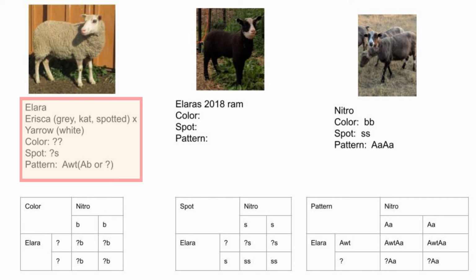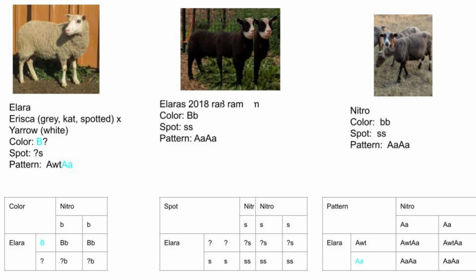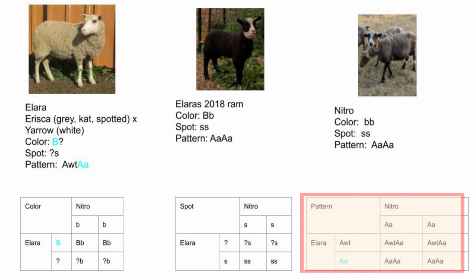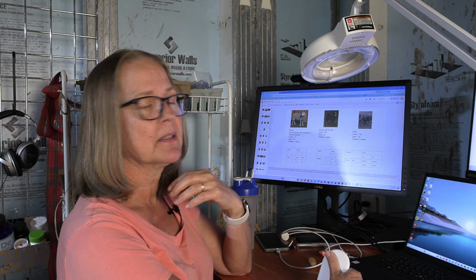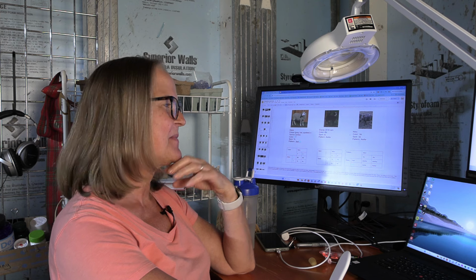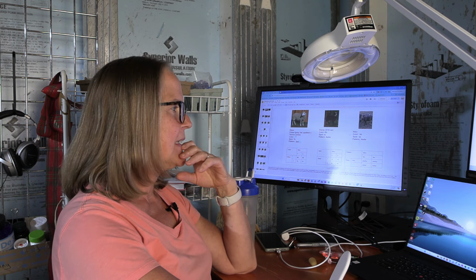Ilara, on the other hand, all we know about her is she carries spots and she's white. So she got the spotted ram. Let's take a look at this next slide. So that's that. And we know he's no pattern. And he was black. We know that the black had to come from Ilara because Nitro is recessive homozygous brown. And we also know that Ilara has to carry no pattern. So we learned a couple things about Ilara from this little lamb that I dug out of the deep, dark archives. All right, so that's what we got.